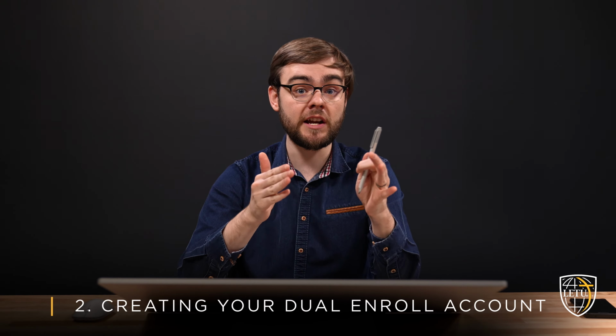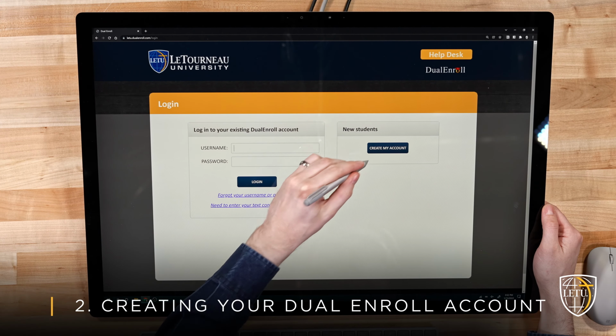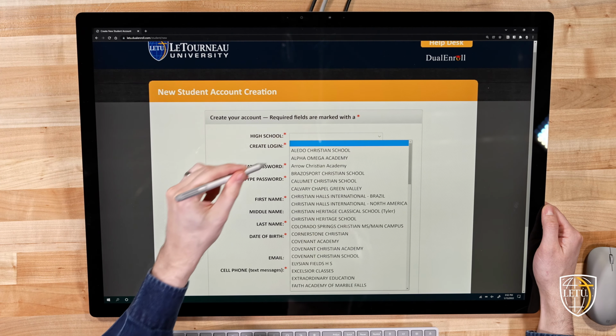Making sense? All right, so now we're at step 2, creating your dual enroll account. Back on the dual enroll site, we're going to choose the Create My Account button on the right. The first thing you'll do on this page is select your high school from the drop-down list.